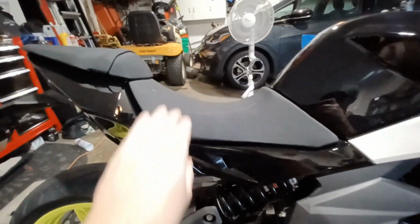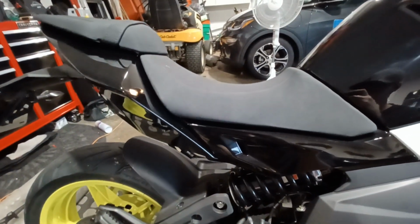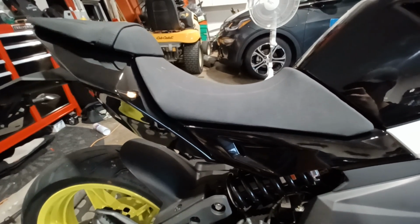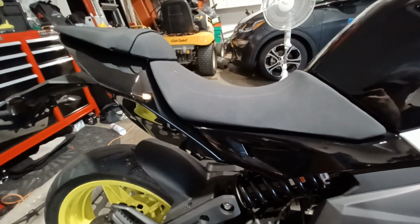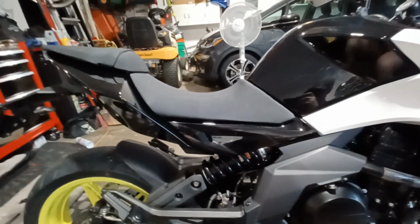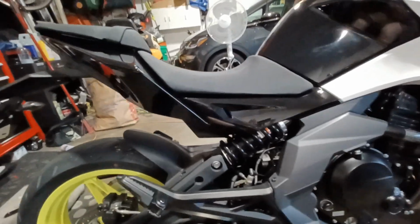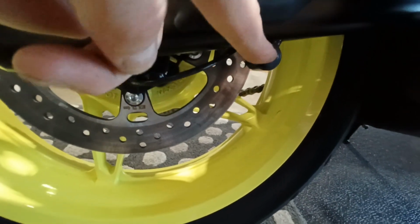Seat, not comfortable, but doesn't matter to me. It's going to be a couple hours in town, on some back highway roads, some twisties. Not too concerned about that. Not something I'm going to ride for 8 hours at a time, like my Indian. Rear ABS. You do have a spot to put spools in.